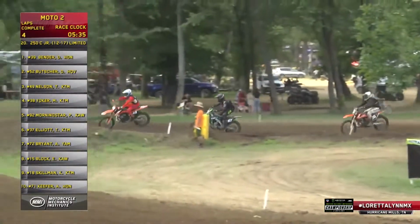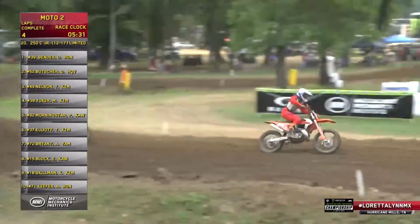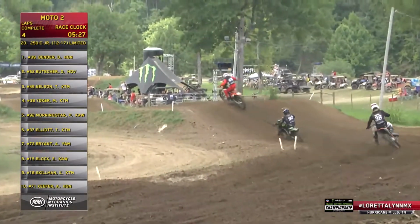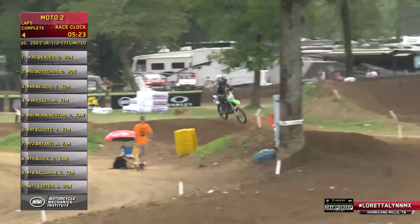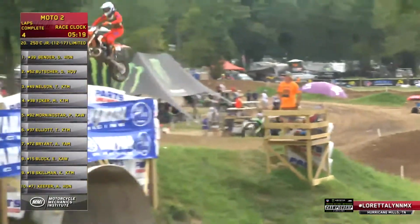Leaders right now, 2:04.4 for Dakota Bender. Last time around, that's his fastest lap of the moto on lap number 4. Dominic Butcher at 2:07.233, his fastest on lap number 4 also, and hard to believe that Bender, well, that explains why that gap opened up so quickly there between first and second.